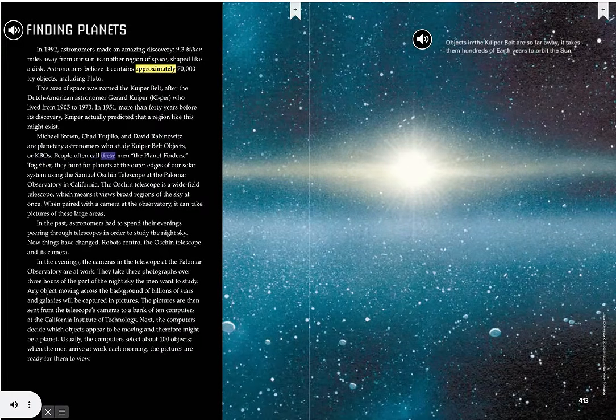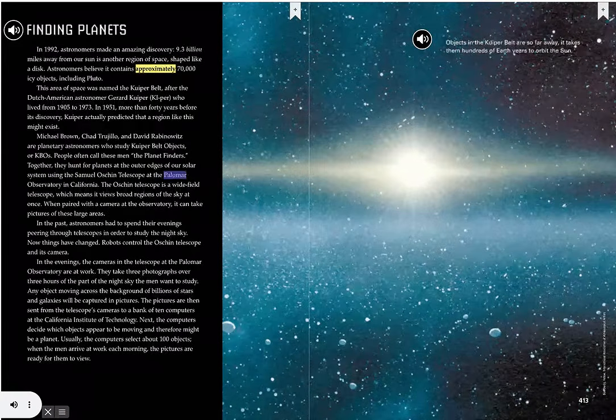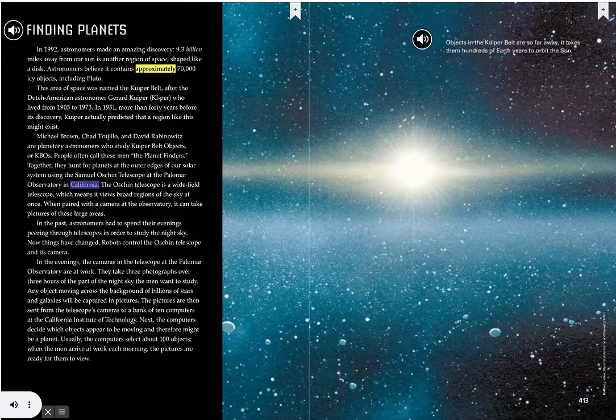Michael Brown, Chad Trujillo, and David Rabinowitz are planetary astronomers who study Kuiper Belt objects, or KBOs. People often call these men the planet finders. Together they hunt for planets at the outer edges of our solar system using the Samuel Oschin Telescope at the Palomar Observatory in California.